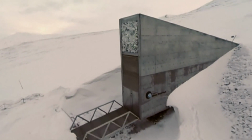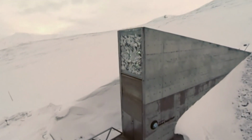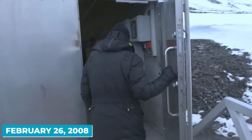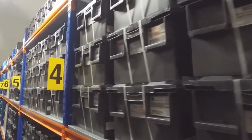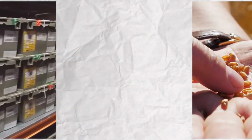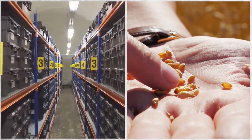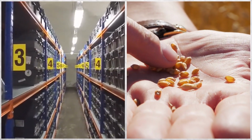Sitting at an elevation of 430 feet and covering an area of about 11,000 square feet, the Svalbard Seed Vault is a large and imposing structure located in the Arctic. Officially opened on February 26, 2008, it serves as a critical storage facility, holding over 1,200,000 copies of seed samples from almost every country in the world.